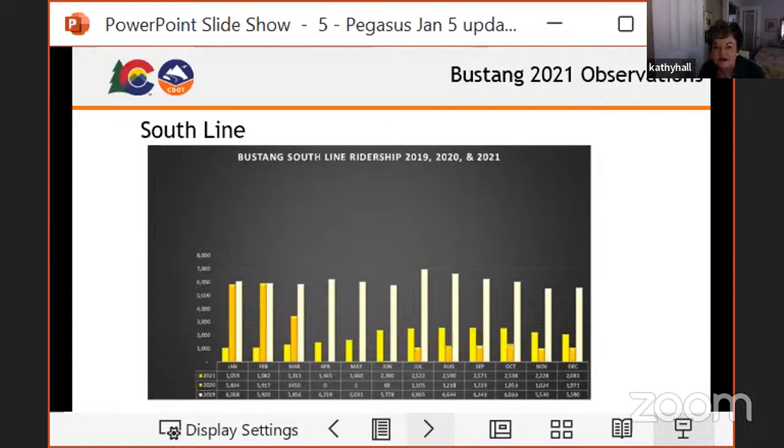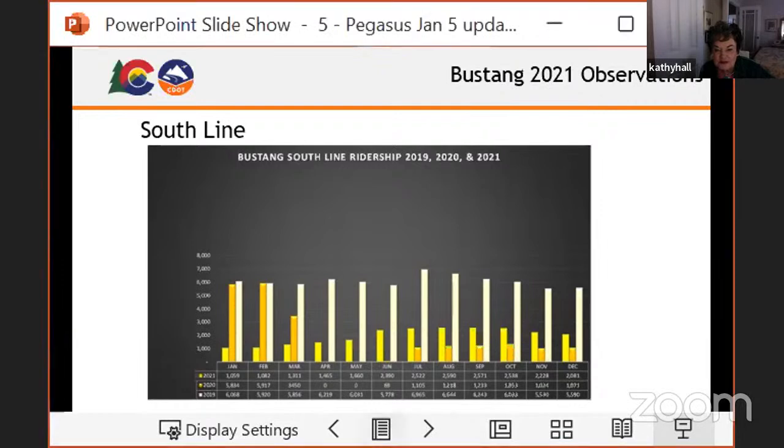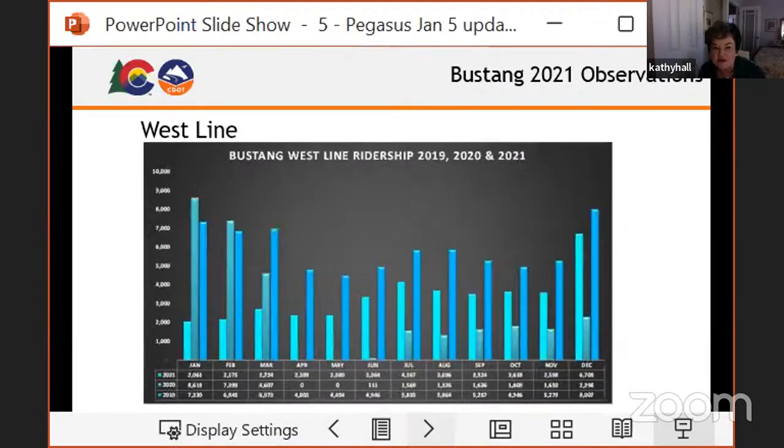Gary Beatty says, do you have actual riders to capacity and cost per rider for operational cost? Did you see that question, Amber? I did see that question, and I don't believe I had that in the notes. Commissioner Beatty, I should have anticipated this based on our conversation about Bustang. Let me see if Mike has that at his fingertips. I believe he is on this meeting. Well, he's looking for that. You can go on to the next slide, I think, and I think you've got the westbound slide. And then Commissioner Vasquez has a question. Go ahead, Commissioner Vasquez.